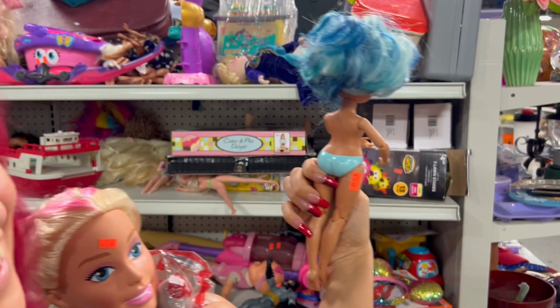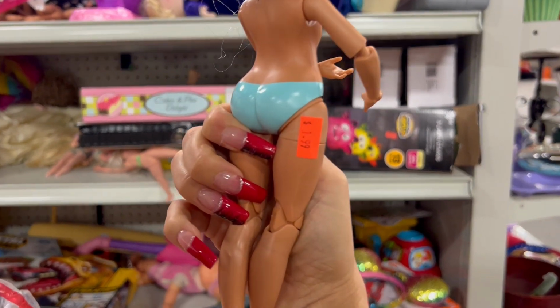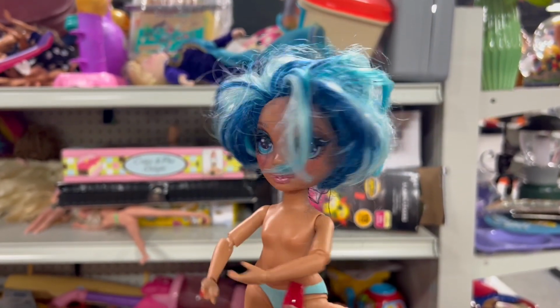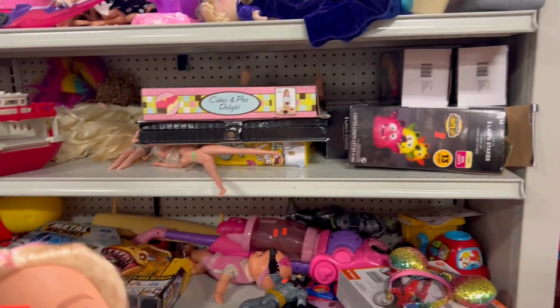Now we're off to a different Goodwill, and this is actually a Goodwill not close to my area because look, the dolls are loose and they're reasonably priced. And I love that someone cut Skylar's hair. I'm going to try to brush it down.